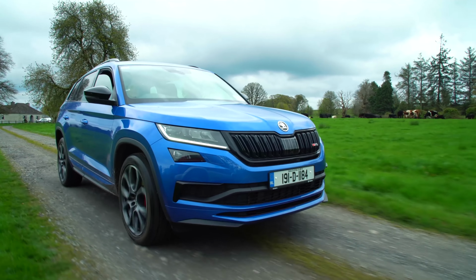But more importantly, under the hood is the most powerful diesel engine Skoda have ever put into a passenger car, which is this 2-litre bi-turbo unit pushing out 240 brake horsepower. But it's still every bit as practical as a standard Kodiaq. In other words, very. There is a 5-seat version available, but most will pay the extra €1,000 for these extra 2 seats in the back to have just in case.